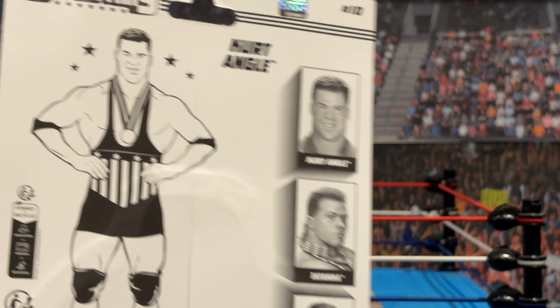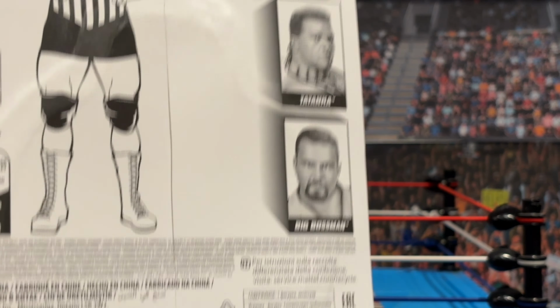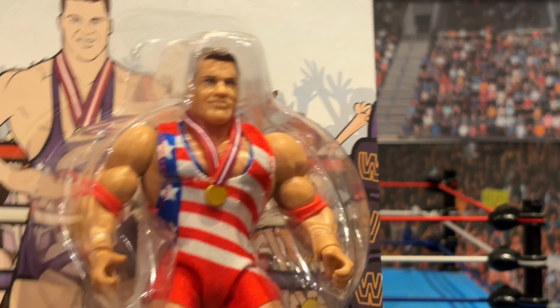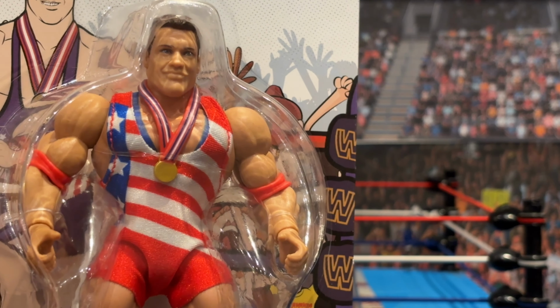Just quickly here, again, Kurt does not have any clever catchphrases. He does have clever catchphrases, they're just not represented on this box. They just went with the image, which is fine. Like I said, I'm not keeping these mint on card in any way, so it doesn't really matter to me. But let's take a look at Kurt Angle.